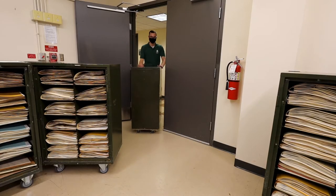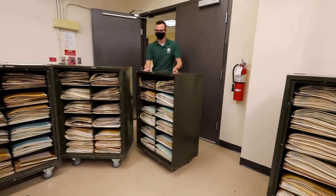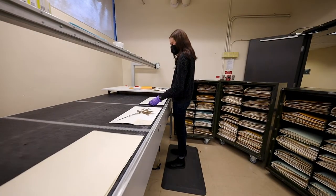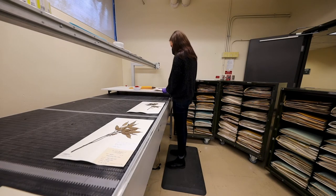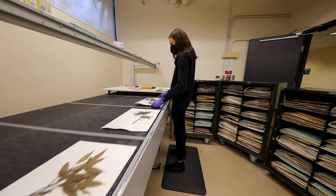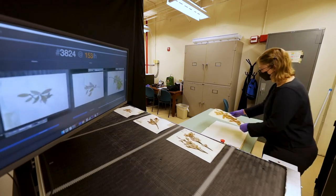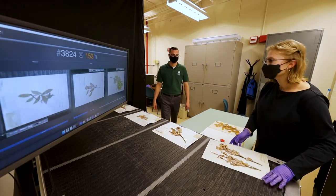In an effort to make these invaluable botanical resources cared for by the National Arboretum more accessible to the rest of the world, we recently embarked on an ambitious journey to digitize all 800,000 specimens in the main herbarium. This project includes imaging every single sheet using a high-resolution camera and conveyor system, which, with two operators, can produce about 5,000 images per day.